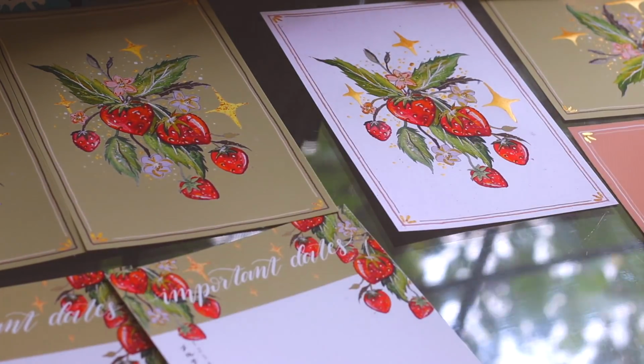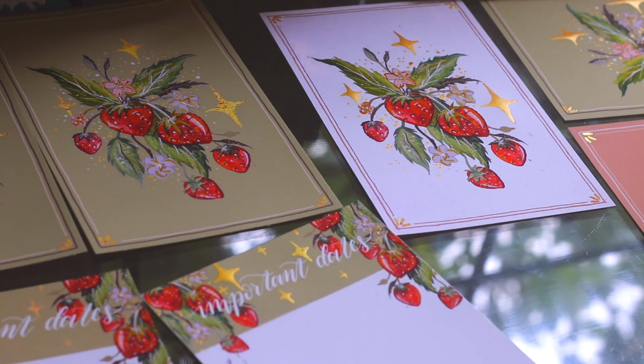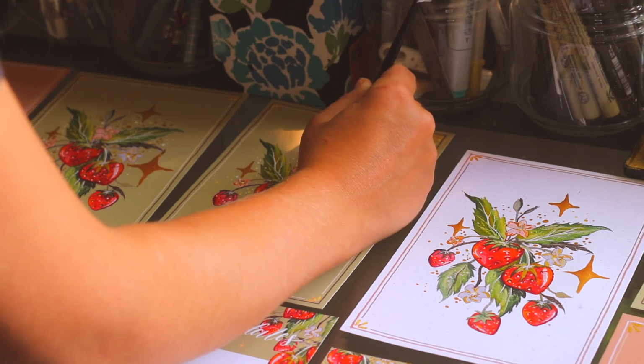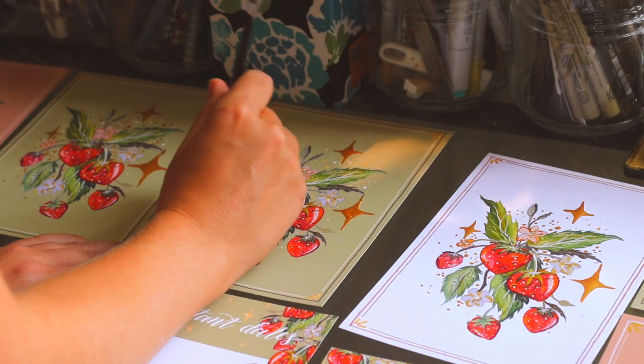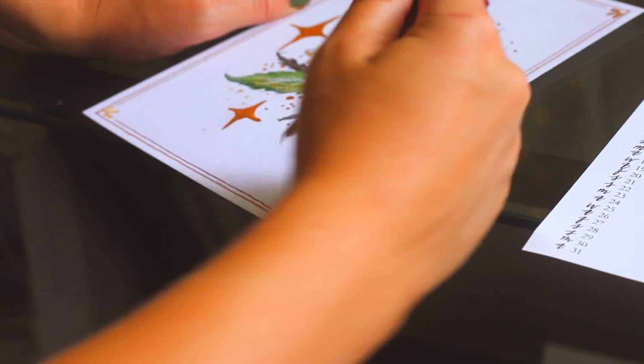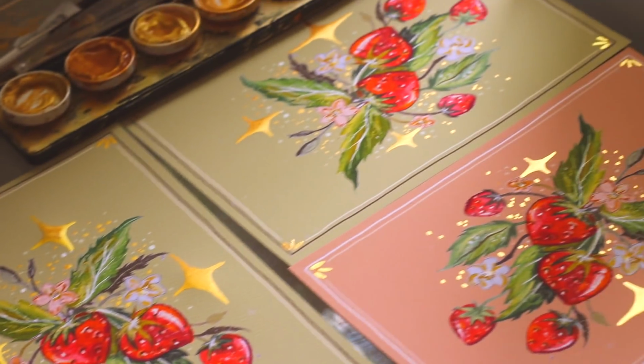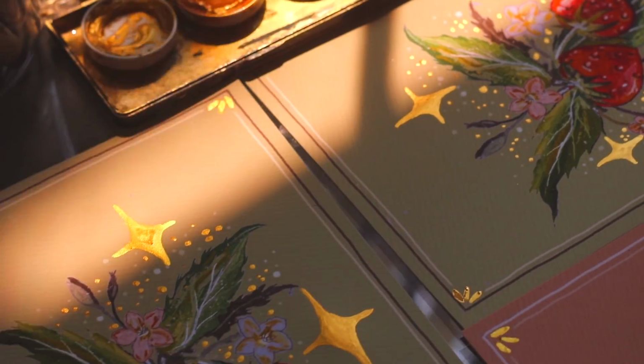But anyways, right now I am making all of the little prints that people ordered with gold details added. I'm putting all of those gold details on with my all-time favorite gold paints. I use this for everything. I'm sure you've seen me use this in the past, but it's the Finetec Mica Gold paint palette, something like that.